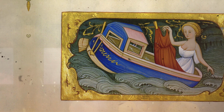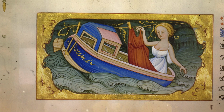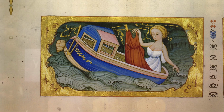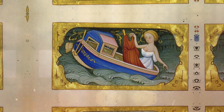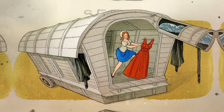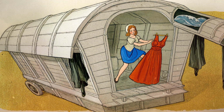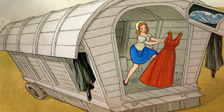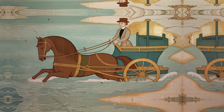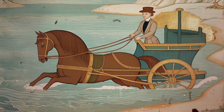Dr. Russell, in his 1750 treatise, A Dissertation on the Use of Seawater in the Diseases of the Glands, essentially rebranded the chilly, formidable British sea as a giant salty health spa. Suddenly, a bracing dip in the cold, choppy waves wasn't just an act of madness. It was good for you. People were encouraged to immerse themselves to let the invigorating waters work their medicinal magic. This medical endorsement provided a respectable, almost virtuous reason for well-to-do families to decamp to the coast.